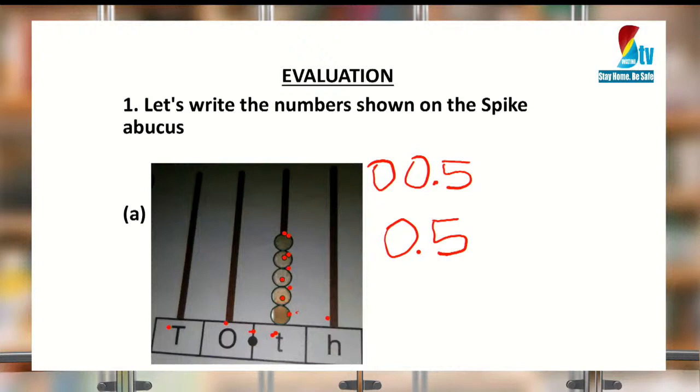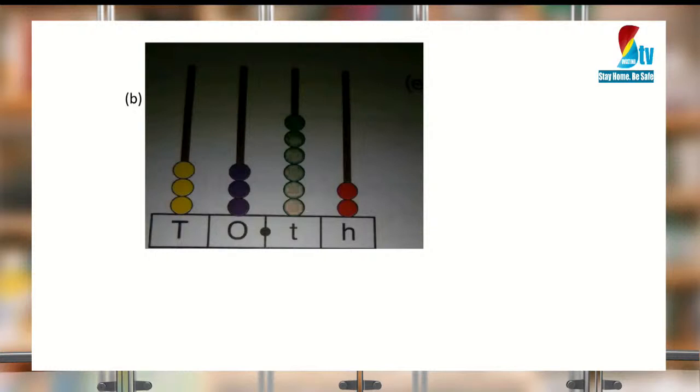In the spike abacus, all the place values have beads. We are going to start from the left to the right. How many tens do we have, dear learner? We have 1, 2, 3 tens. We have 3 tens. How many ones? We have 1 one. And now, don't forget to write the decimal point. It is very important because we are talking about decimal fractions.